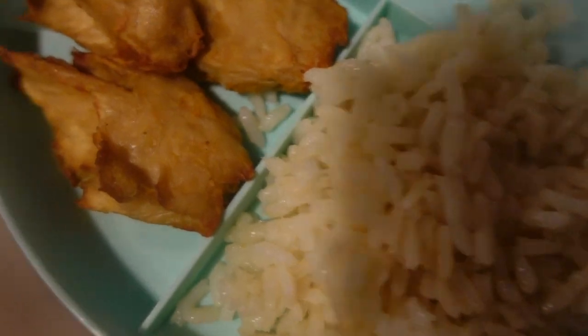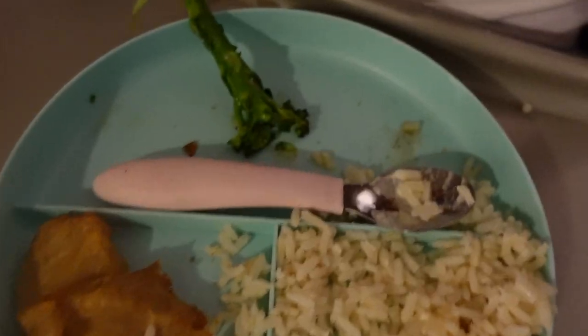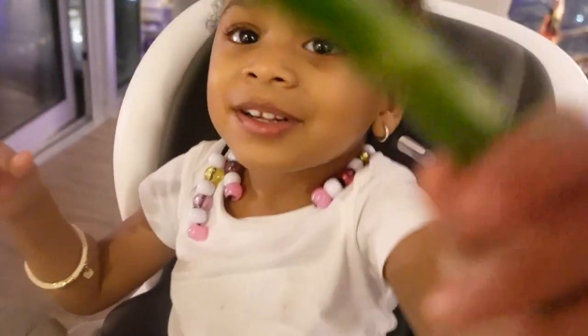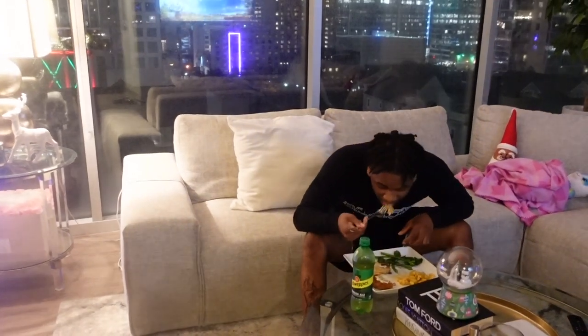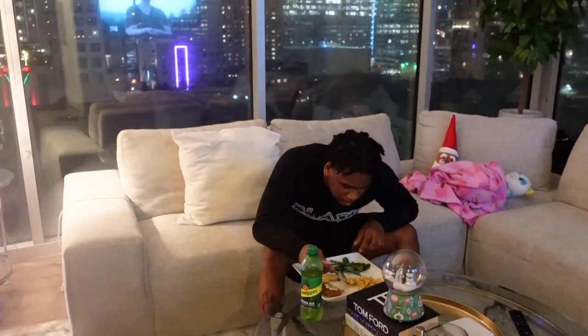It kind of looks like real chicken. I just put it in an air fryer and I'm about to season it up a little bit more. It has broccolini. Say broccolini. Broccolini. Is it good? Yeah, it's good. Good? Bye. And then look at him. The vulture. Vulture Island.